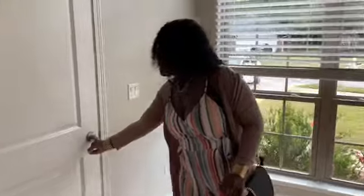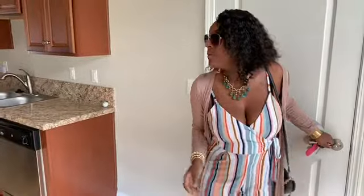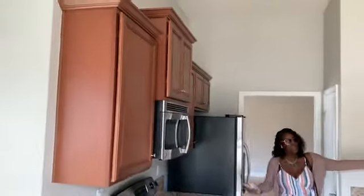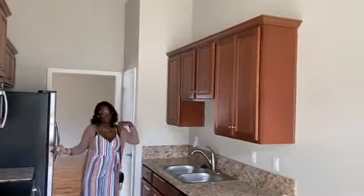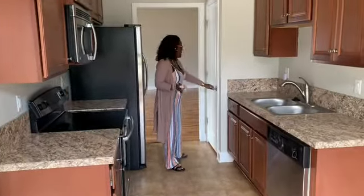This is the garage. Hit the wrong light, but this is a two-car garage. I don't know if you guys can see it on camera, but it's a beautiful garage. We have a lot of cabinet space, as you guys can see, on both sides, so the cabinet space is not limited. I wish this was a little wider, but for the most part, it's nice.